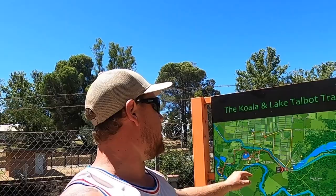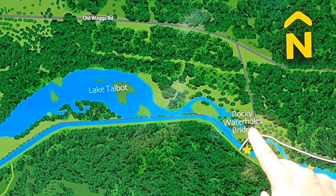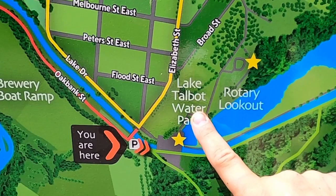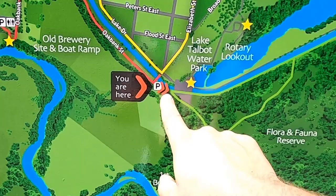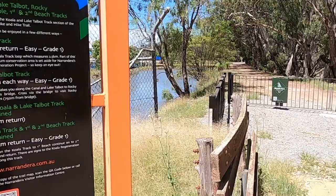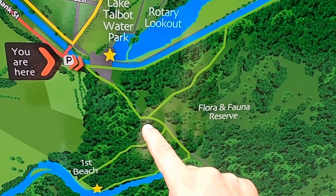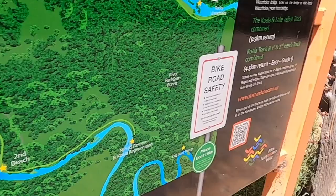Now, where we were before, I'll swing you around so we can have a look. We're over here at Rocky Waterholes Bridge, and we're now over here. It's actually kind of funny. We've been to this Lake Talbot water park a couple of times now. It's really awesome for kids. Now, this track along the top here looks like a walking track. That's a massive walking track, and I think it's a big loop. You can walk it all the way to Rocky Waterholes, or you can walk around this way and back. But I think we're just going to go down this way, follow our nose and see where we pop out.